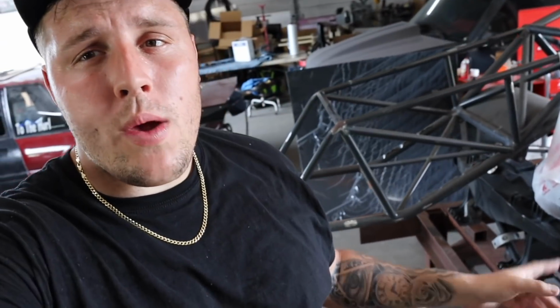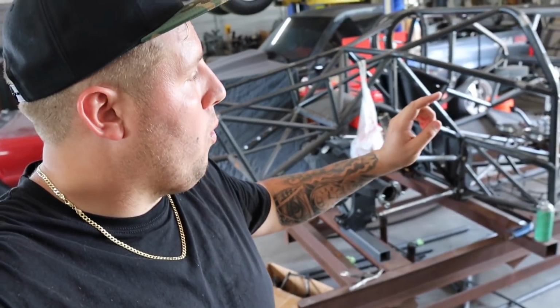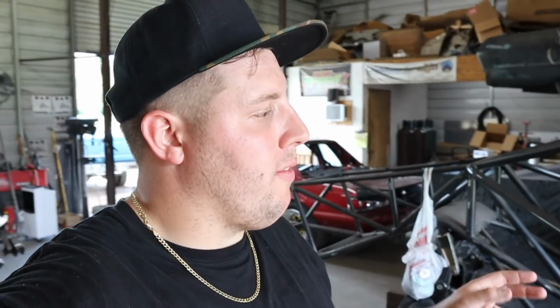Alright guys, so we will be running a 28 275 or a 29 315 on this car. We will also be putting an LS motor inside this. That's right, boys. I'm finally coming out with it. We're gonna do a 5.3 LS, and I'll be the first one to let everybody know.